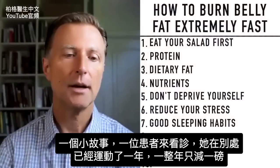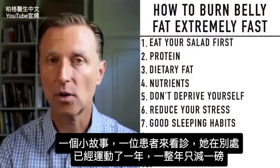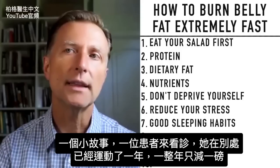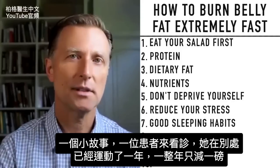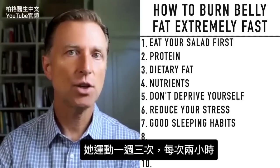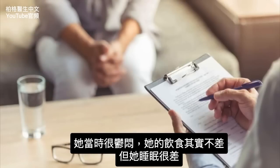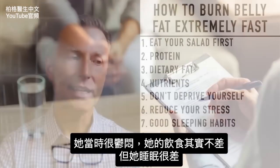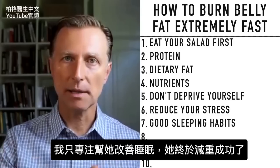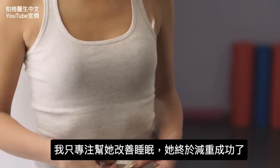Real quick story. I had a patient who came in and she went through another program for a whole year, an exercise program. And for the whole year, I think she lost 1 or 2 pounds. It might have been just 1 pound for the whole year. She was exercising 3 times a week, 2 hours each workout. When I saw her, she was very depressed. And I isolated not her diet being that bad, but her sleep was crappy. We focused on the sleep. We helped her sleep. And guess what? She started to finally lose weight.